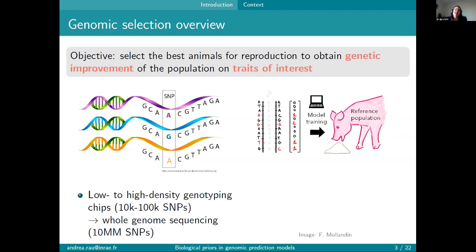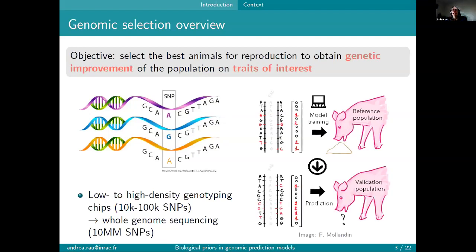So what happens once we have access to these data? Well, as with other prediction models that we've seen in the previous speakers' talks, there's a phase where a model has to be trained on an observed set of data for which we have observed traits of interest, for example, feed efficiency in pigs. This model will be trained on the reference population, and once the model itself is in place, it can be deployed on a new set of individuals for which only genotypes are available in this prediction phase. That would be performed on a validation population to obtain predicted values of the trait that we're interested in.